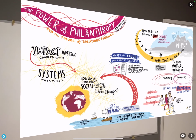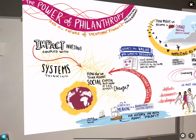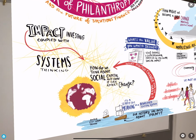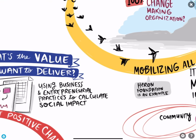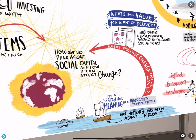We really miss in-person graphic recording and how you can do a gallery walk of these large-scale graphics, so we thought, why not bring digital graphics into augmented reality so that people can do a gallery walk in the comfort of their own homes? And the beauty of this is you can also upload three-dimensional graphics.